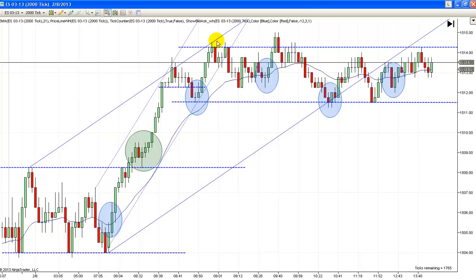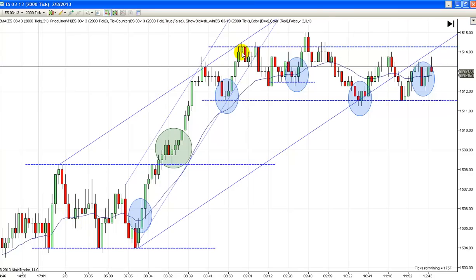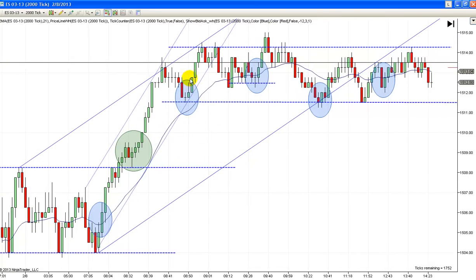And look, it was an easy scalp. So you've got to pay attention to that kind of stuff. There are multiple reasons to enter that trade right there, more than one. And it's a nice, easy scalp.